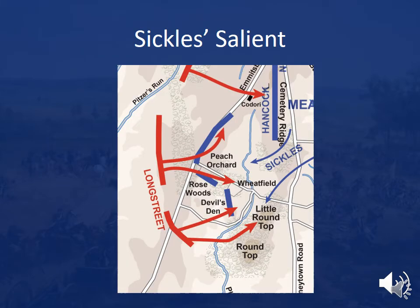And just to give you an idea of what was going on with Dan Sickles' men, you can see it's like a V shape there, the Peach Orchard, Devil's Den, and you can see where the wheat field is. So Sickles was supposed to be where you see Little Round Top and Round Top, and he pushed them out so far ahead of the Union line. You can see the gap that was created, and he created what's called a salient.